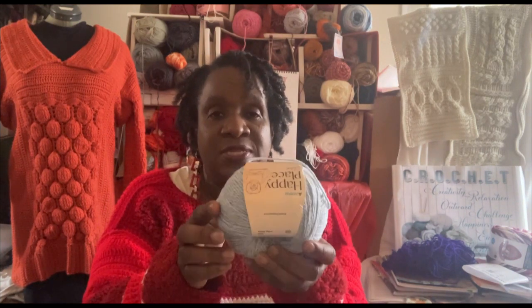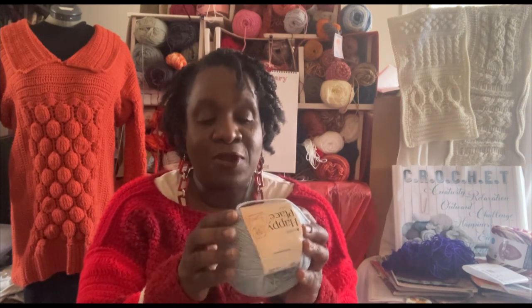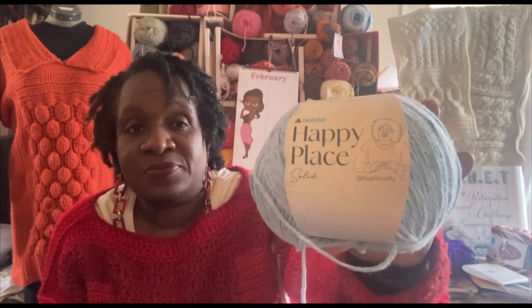And I decided that I would make sleeves to go with the top. So again, here's the yarn. If you get a chance, just buy it to try it because it is really nice. And again, she's an African-American woman, so I'm supporting her for Black History Month. And it's a wonderful product.